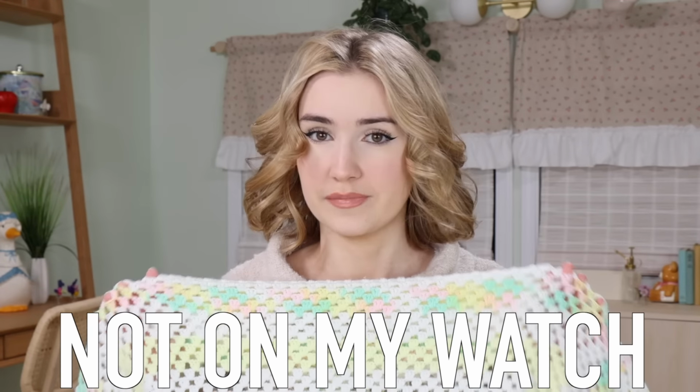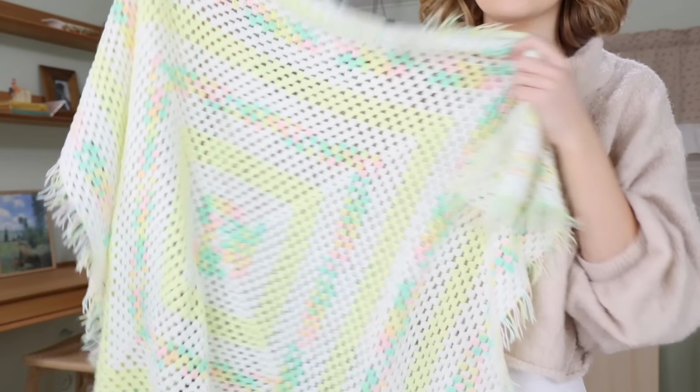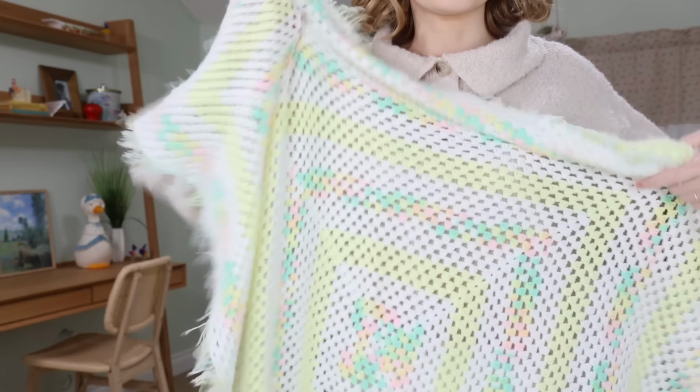I literally refuse to let something that has been crocheted by hand go to the landfill. Not on my watch. I'm sure it happens constantly and I don't see it, but if I see anything crochet, I pick it up. And this was one thing. I imagine this was probably a baby blanket or something, but I've seen people sew these into the cutest tops. And normally I wouldn't want to cut up something that's been crocheted, but if it's its last leg, I don't mind as much.